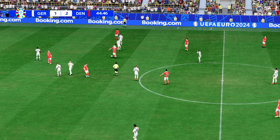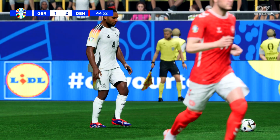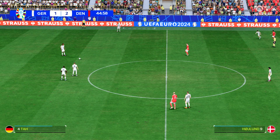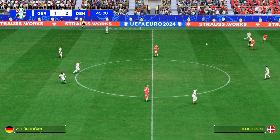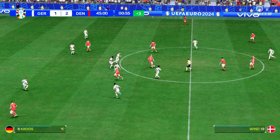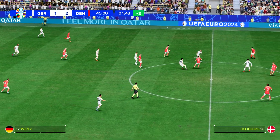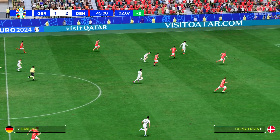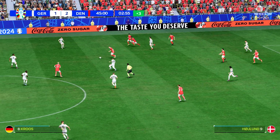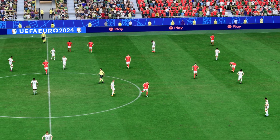And a free kick awarded by the referee. The electronic board lets the fans know. 3 minutes of stoppage time. Christian Nørgaard. And he read it well. Havertz. And he thwarted the attack with a masterful tackle. And the whistle is sounded for half-time in this game.